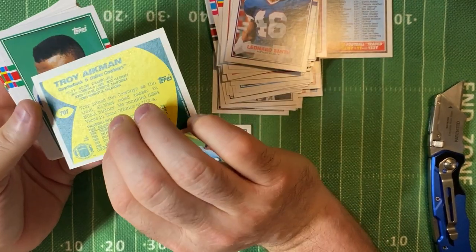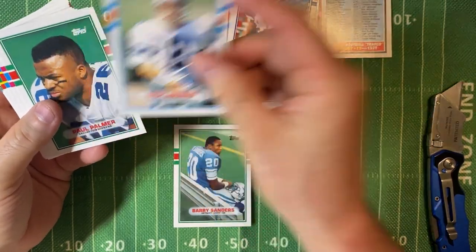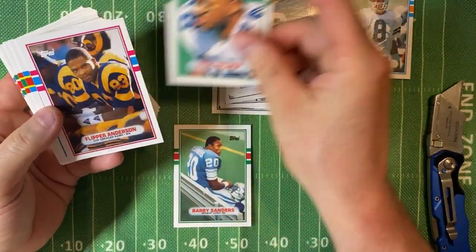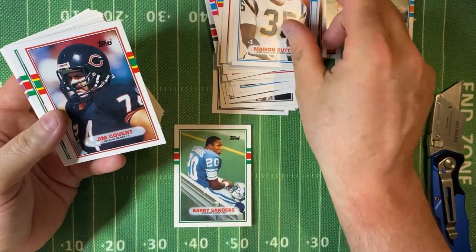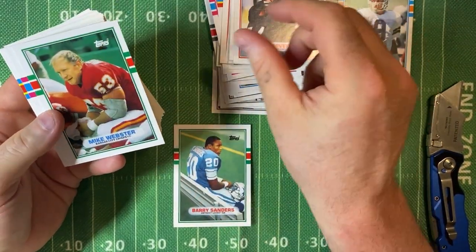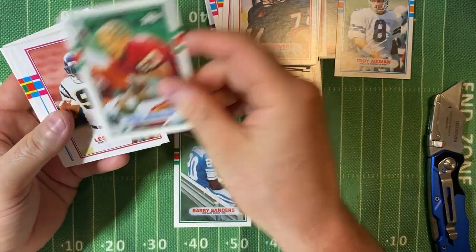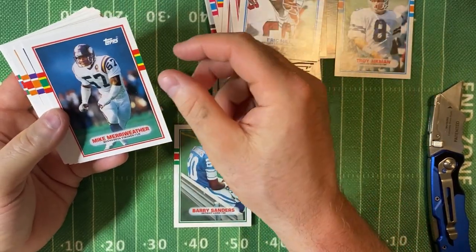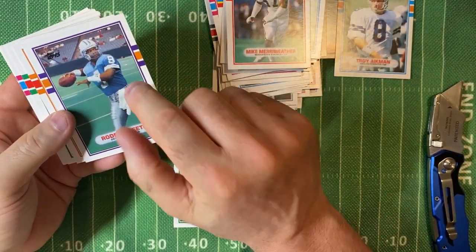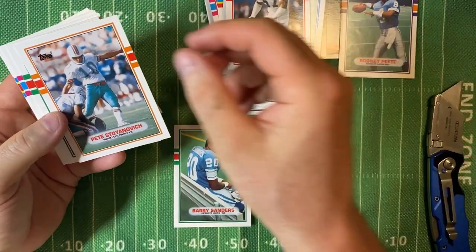I think he's the rookie here. Yep, that's his rookie card. A little bit off center on that one. Paul Palmer, Flipper Anderson, Marion Butts, Jim Covert, Mike Webster in Kansas City. Sad to see that, but Leslie O'Neal, Eric Hill, Mike Merriweather, Rodney Peete. He's also worth a little bit of money, slightly off center there, left to right.